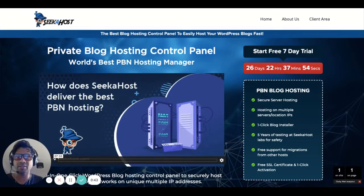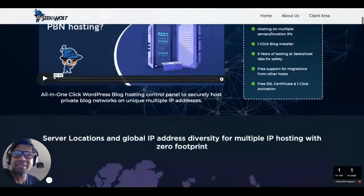Even right now, it ranks number one on PBN hosting with several listings. Number one is actually where we're ranking. So that's a snippet, but over here we are ranking. The SeekaHost page is ranking, and a couple of pages are also coming. So I wanted to build this solution to really show the power of PBN hosting and how to easily host a private blog network and grow it and scale it.